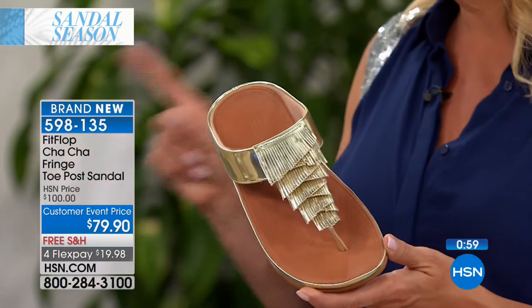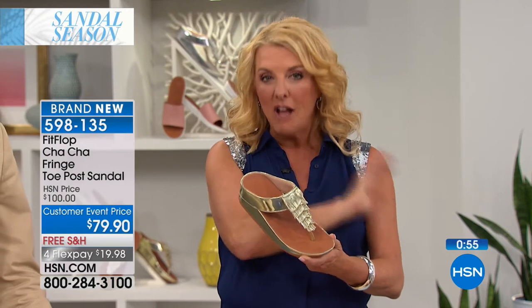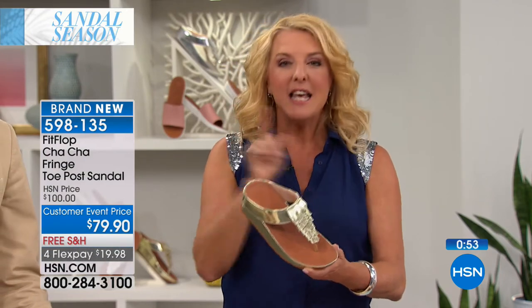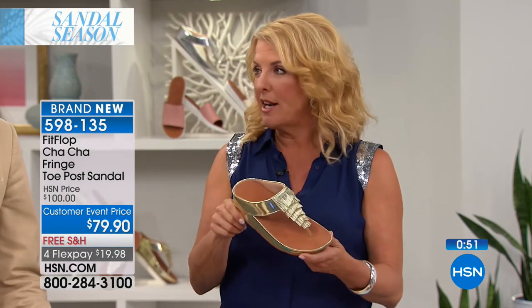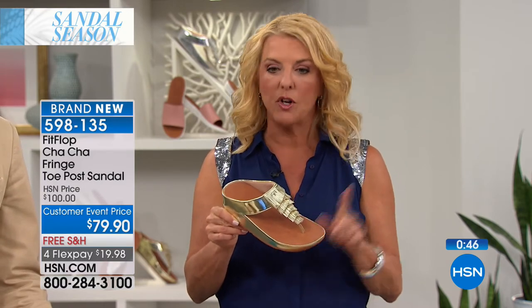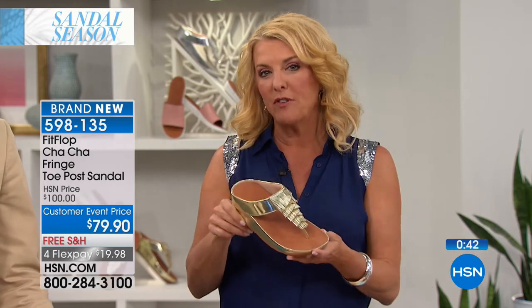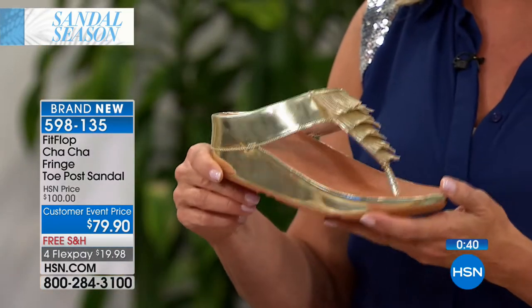Margaret and another caller both said, I tried FitFlop at a lot more expensive and they loved it and it was worth every penny. This, instead of being what it should be, $100, tonight, only while they last, and I think they'll sell out before the day's over, they're at $79.90. Then we add the free shipping. And then, of course, we have Flex Pay. You could spread your payments out over 4 months.